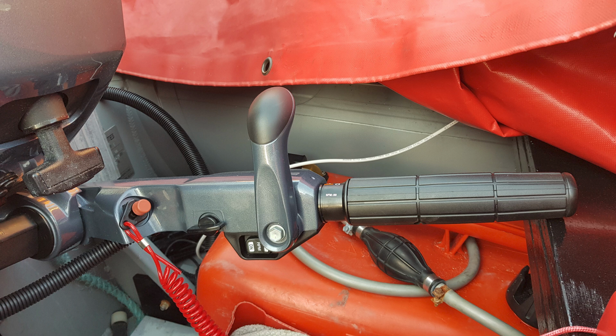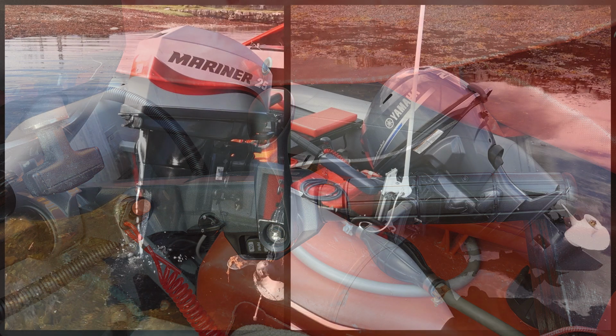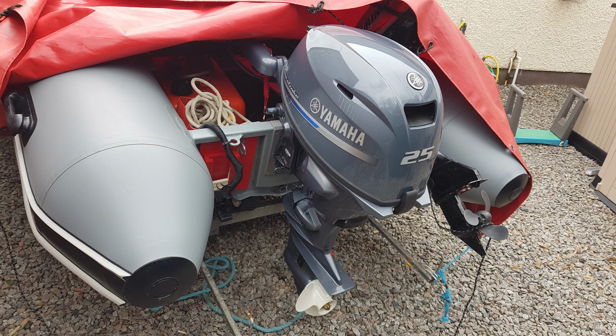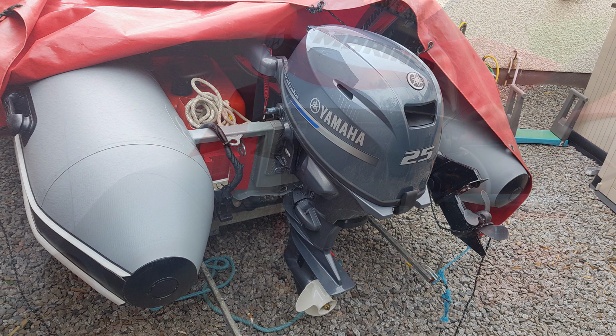I don't mind having either type of controls. So to summarise, the difference between size, shape and weight of the two outboards is very little to me. I'm equally happy with either. However, when it comes to pollution, noise and fuel efficiency, the Yamaha 25 HP four-stroke is a clear winner for me.